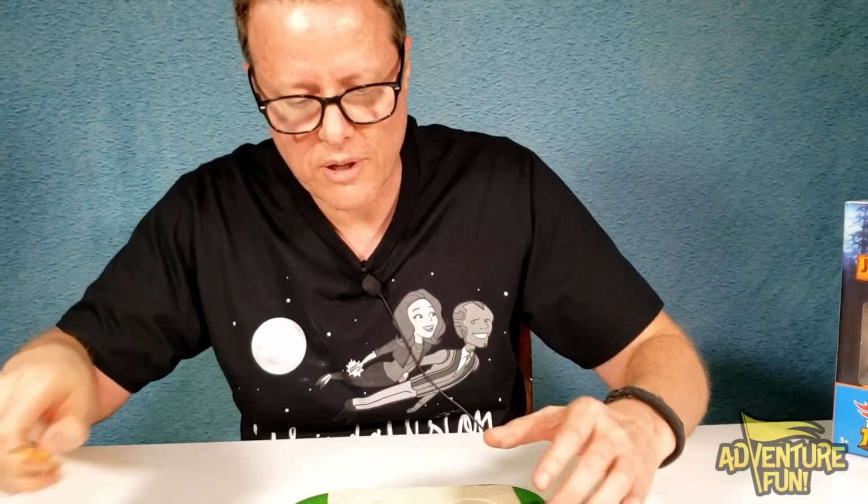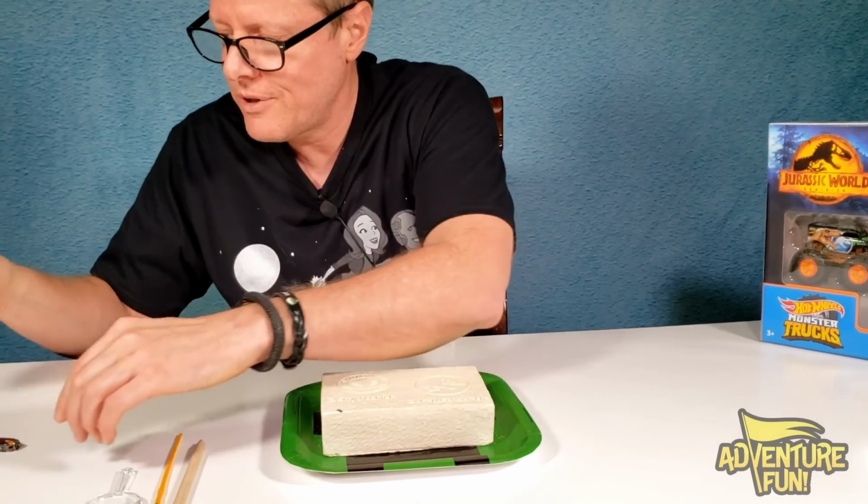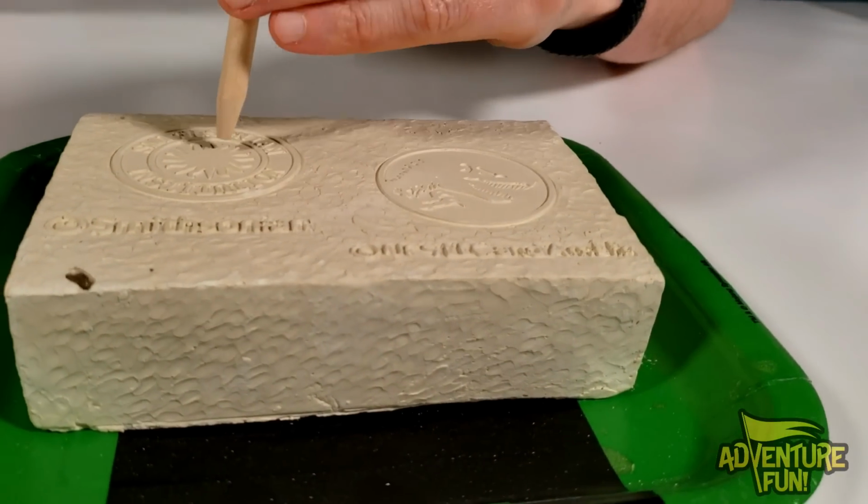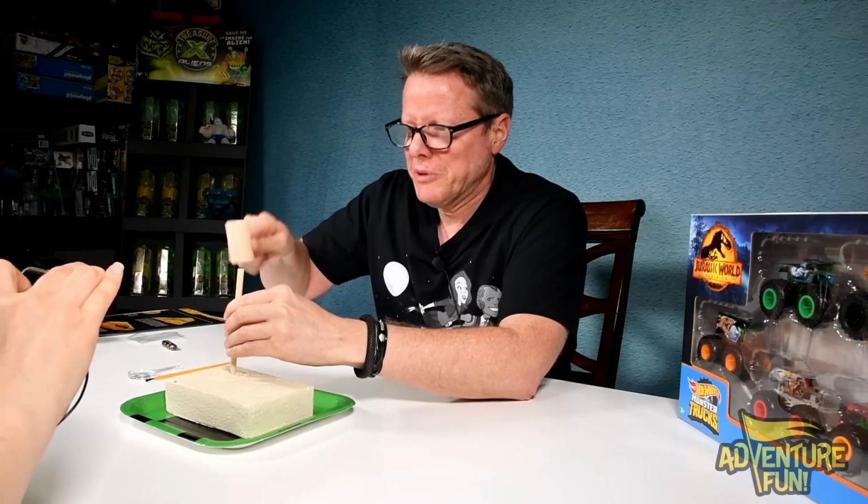Okay, ready to go. Oh, we gotta dust a little bit and then we chip at it. That's how you do it, you chip first, then you dust it. Should go for the Dino first. Dino here, should go for the Smithsonian. I never liked this Smithsonian.